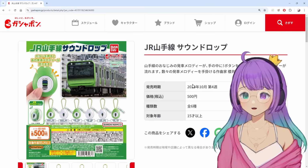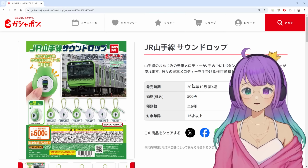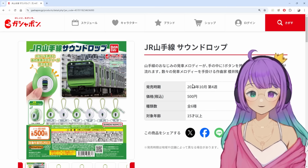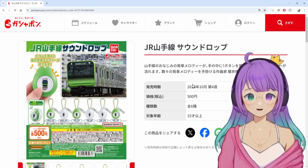Oh yeah, JR, Yamanote-san sound drops. Okay, I'm kind of excited about these. When they came out, I was like, okay, train sound drops. Can't we have something more cute? But these are iconic. Every train station in Japan has their own melody.